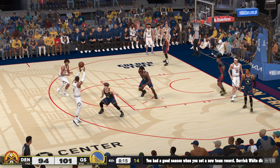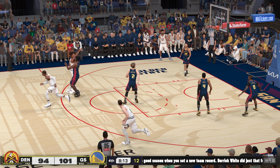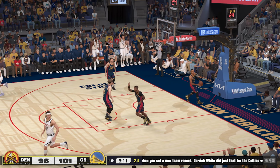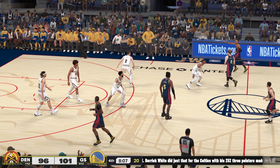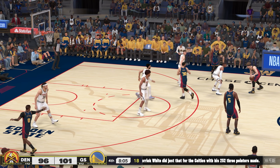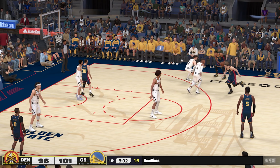Najee sets a screen. Westbrook, the pass to Najee. Over Looney. Najee, good. Pick works well there, but the defense left a lot to be desired. Yeah, that just comes down to a lack of effort. The defender has to do a better job fighting through the screen.